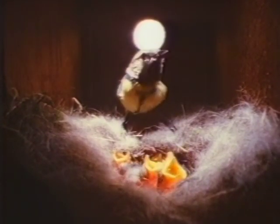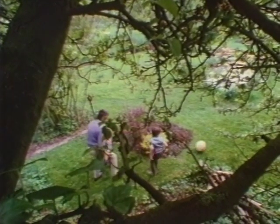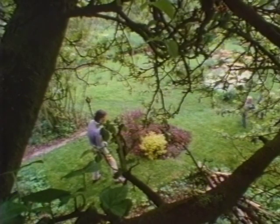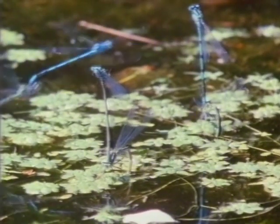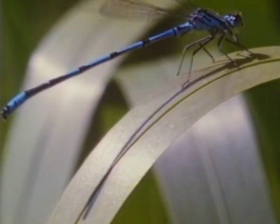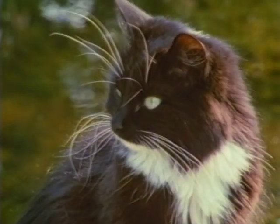The chicks' eyes have opened. Instead of just leaping up for food, they now beg towards their mother, and the food keeps on coming. By the time they leave the nest, they'll have got through something like 10,000 caterpillars. As the nestlings grow, others in the garden become aware of them.